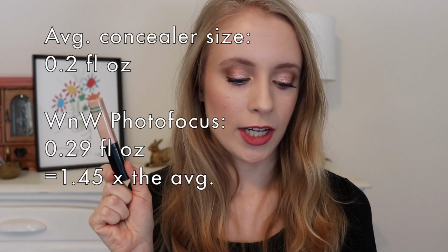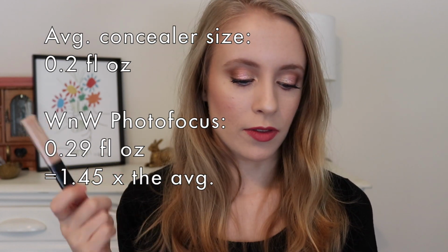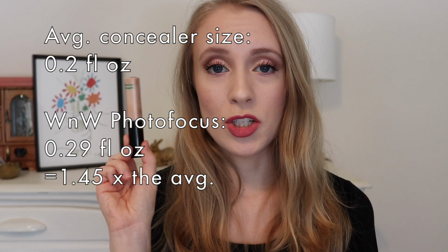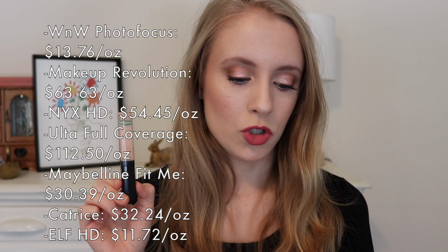You do get an above average amount of product in this concealer. The average size I came up with is 0.2 fluid ounces across the board from high-end to drugstore. That's generally the amount, and like I said, you get 0.29 in this one. So you're getting more product, and the cost per ounce is cheaper than most other drugstore priced concealers. So just to give you a few examples, the Makeup Revolution concealer that everyone's talking about, $7, you get 0.11 fluid ounces. The cost per ounce is $63.63. NYX HD is $54 per ounce.